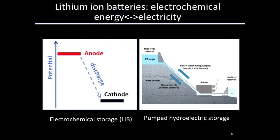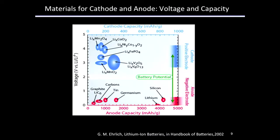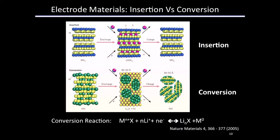So here we list some typical electrode materials. The x-axis is the capacity and the y-axis is the voltage. The cathode materials are represented in blue, and the anode materials are represented in white. We can see graphite is sitting here, and lithium cobalt oxide is sitting here. Their capacity is not high. So for new materials, one task is to look for materials with a high capacity.